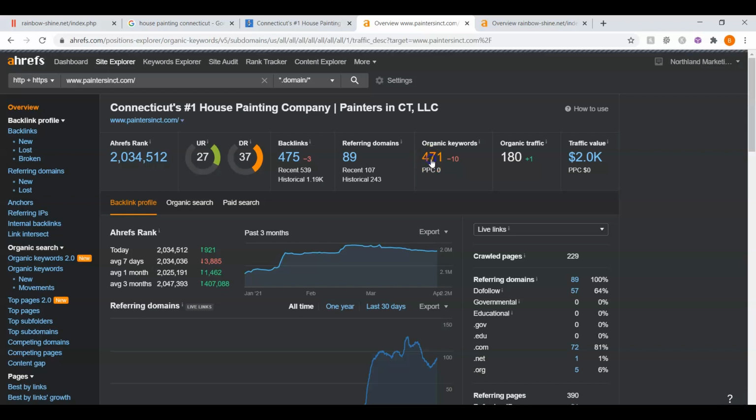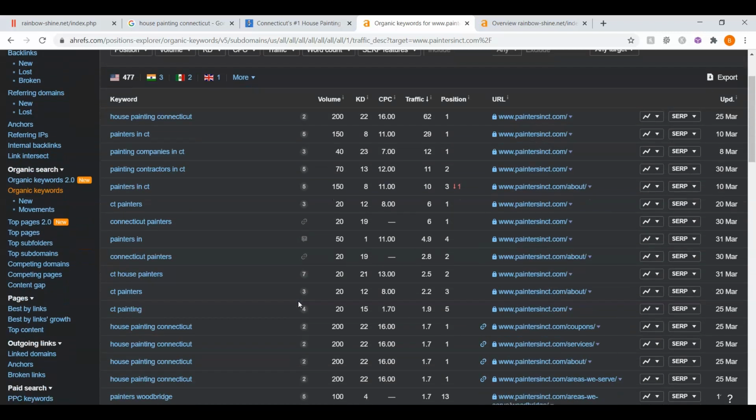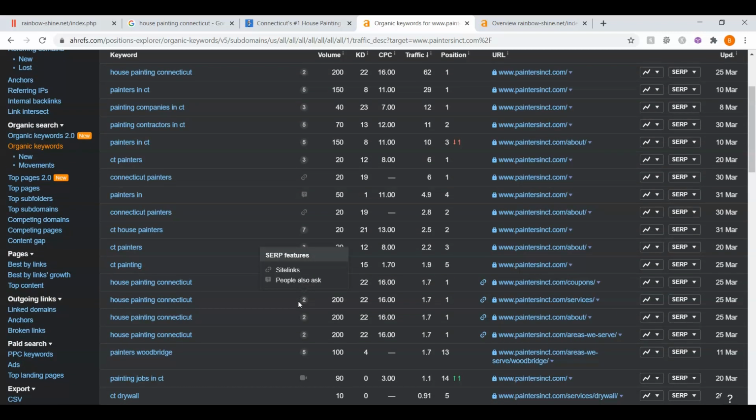I want to call attention to their organic keywords. These are the keywords within their content that we were talking about before. For example, painting Connecticut. We can see there's approximately 200 people searching for that a month, right? And they're in approximately first place. Painters in Connecticut, there's roughly 150 people searching for that. Painting companies in CT, another 40. Painting contractors in CT, another 70. CT painters, another 20. Connecticut painters, another 20. I mean, there's a ton of search volume for painting in Connecticut.